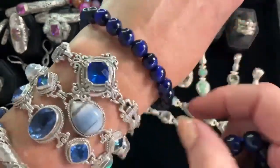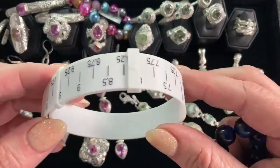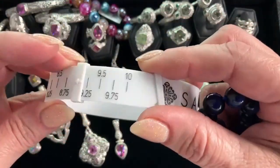And you'll see your size and fit. But if you're new, was Barbara new? Yes. Please make sure you get one of our bracelet sizers, okay?